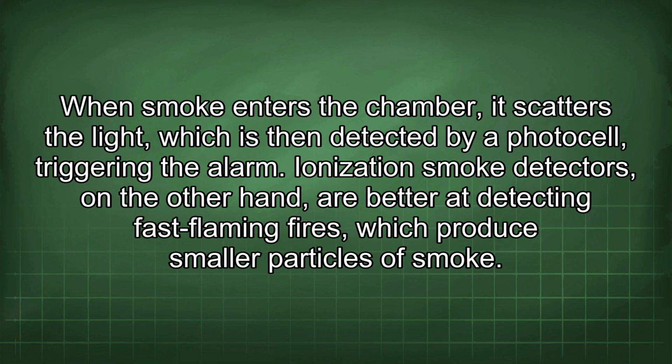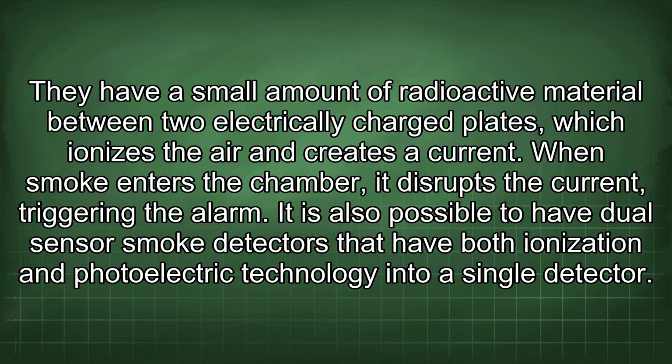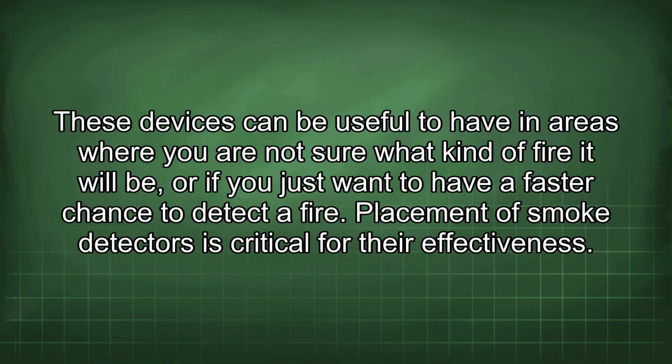Ionization smoke detectors, on the other hand, are better at detecting fast-flaming fires, which produce smaller particles of smoke. They have a small amount of radioactive material between two electrically charged plates, which ionizes the air and creates a current. When smoke enters the chamber, it disrupts the current, triggering the alarm. It is also possible to have dual-sensor smoke detectors that have both ionization and photoelectric technology in a single detector. These devices can be useful in areas where you are not sure what kind of fire it will be, or if you just want to have a faster chance to detect a fire.